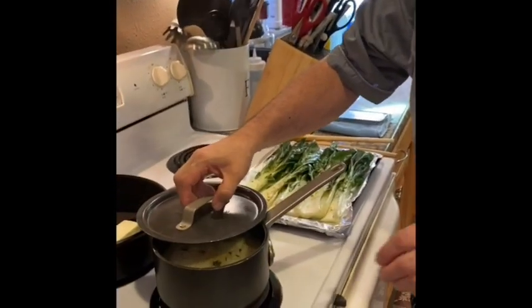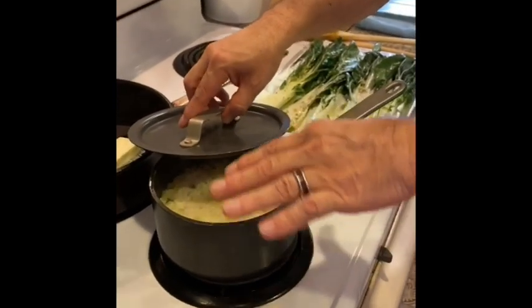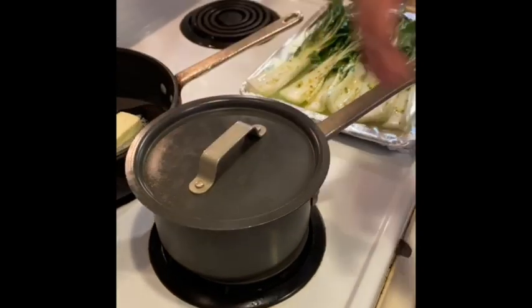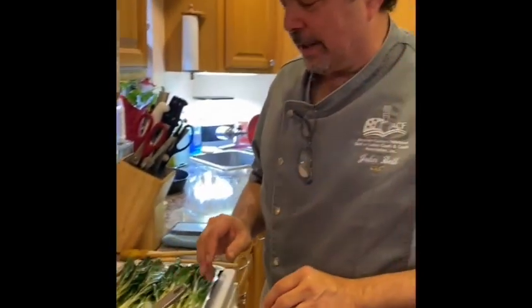So what I did was I turned it off while there's just some moisture in there. The heat will keep it going, and it'll start drying it out. We're going to keep it covered, so it'll continue to cook a little bit while we're getting everything else ready.